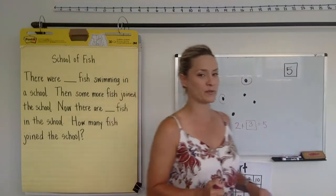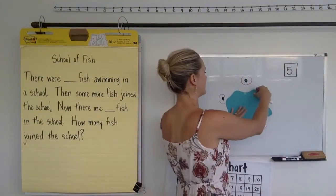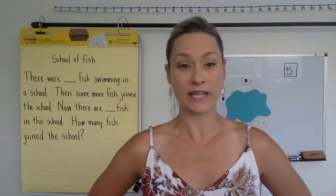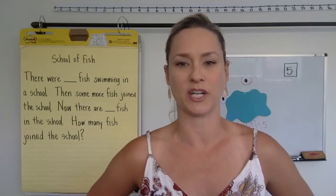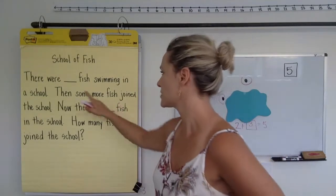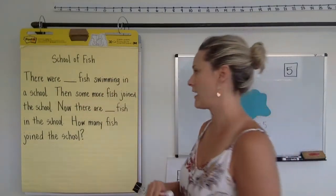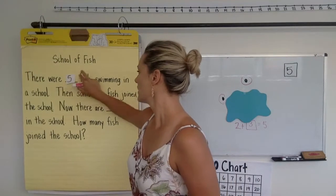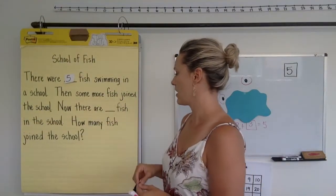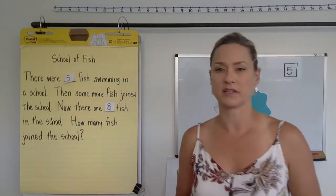The reason I am doing this game, Splat, is because we are going to do a story problem that is related to that. So we're going to do a join, change, unknown problem where we start with a number. There were fish swimming in a school. I'm going to put in 5 for my first round. Then some more fish joined the school. Now there are 8 fish in the school. How many fish joined the school?